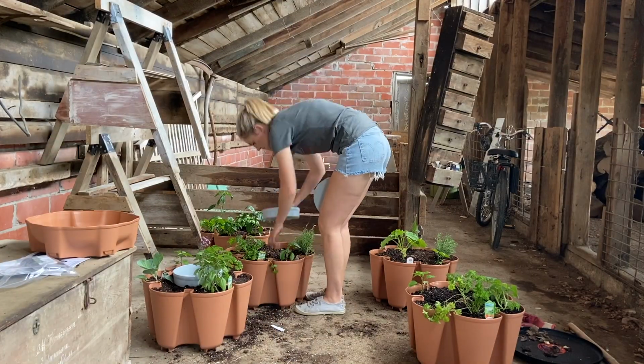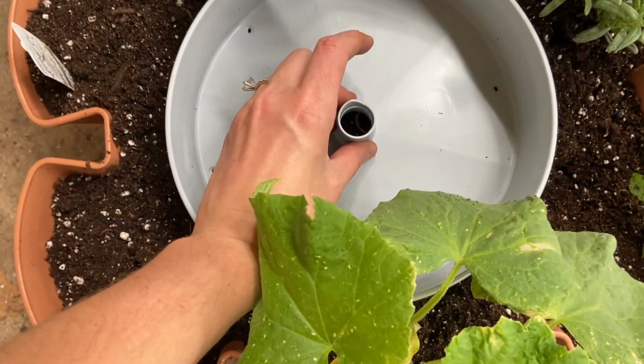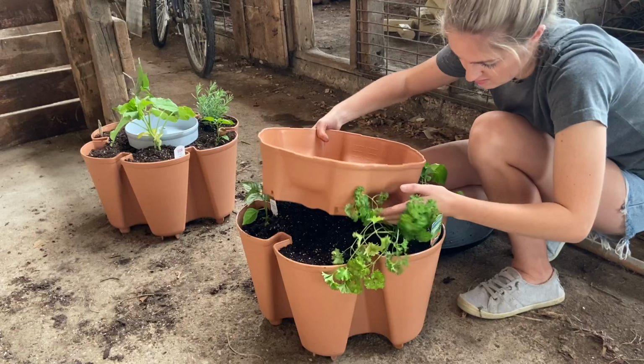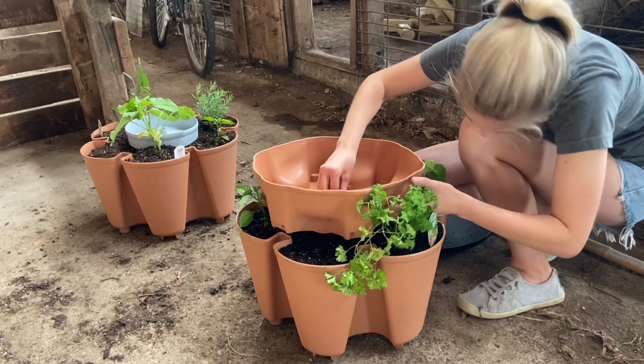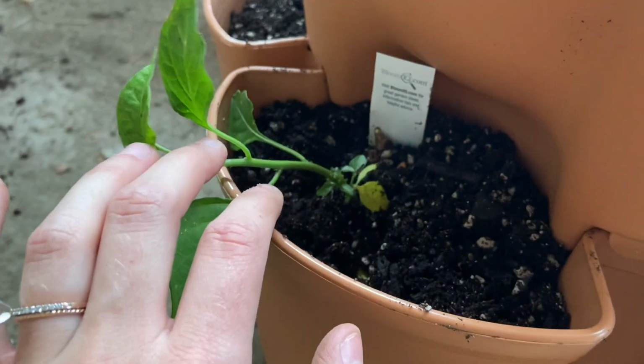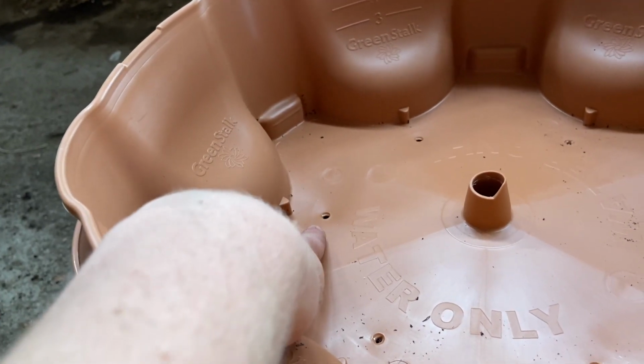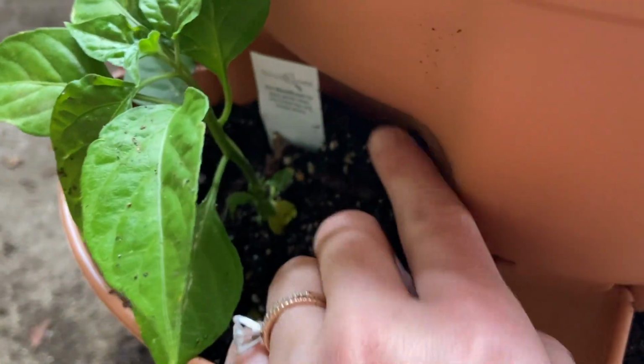If you have a garden, you know how much time it takes to water it, and to be able to just walk up to something, pour water in the top of it, and that's all you have to do, that is pretty great. Kind of snaps into place, and as you can see, the plant kind of sits back close to this, and the water, when you water it, it goes down these little holes and comes out by the plant.